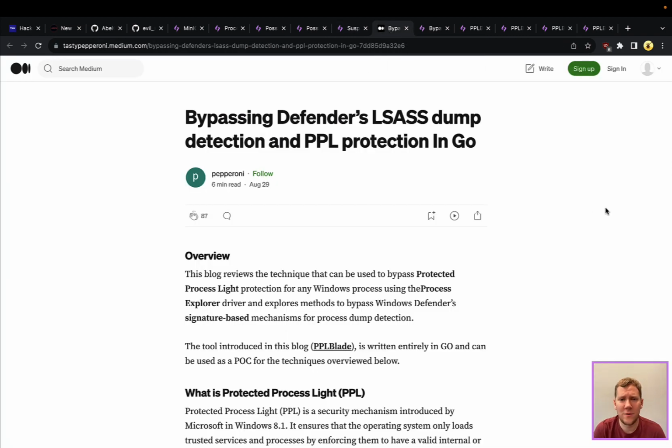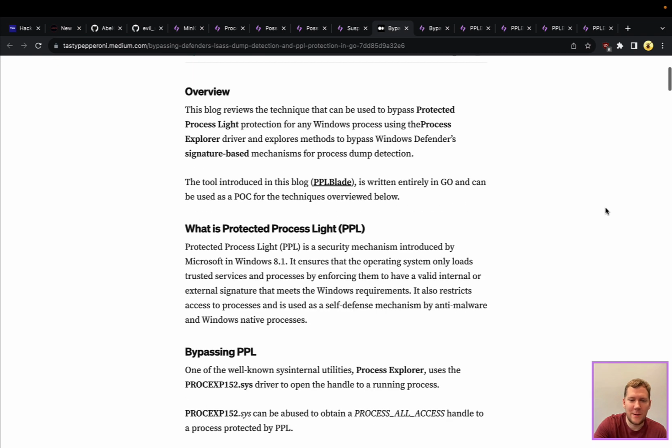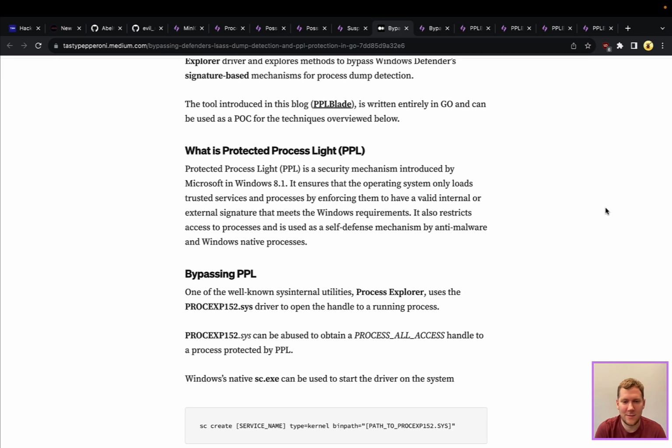Next threat that we want to talk about today is this new, I guess it's a password dumping tool called PPLBlade. I know we've talked about Protected Process Lite quite a bit, and how Windows has done hardening to protect LSASS and protect against credential dumping. So PPLBlade, in a sense, isn't a lot different than some of the other things that we've seen. They're using a kind of tried and true technique.